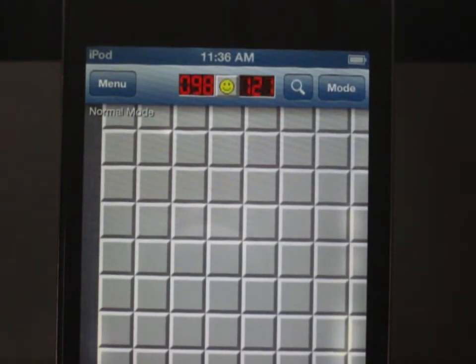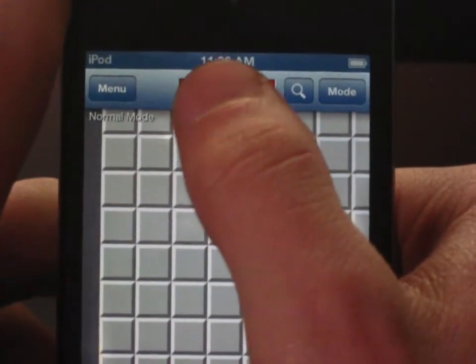And the number to the right of the smiley face button is your timer. That's just how long you've been playing the game, and it tells you in seconds. So there you go. As you can see, this game's been running for about 133 seconds as of now. So cool. If you press the smiley face button, it does what you would imagine.